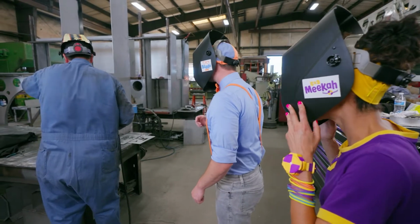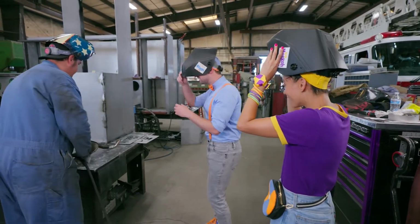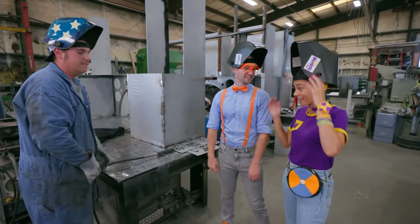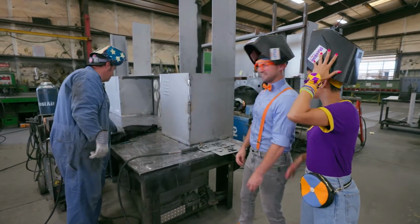Whoa, cool. Is it safe to pull up our helmets? Yes, it is. Oh. Whoa. I can definitely see why you need a helmet. Yeah, that was really, really bright. Yeah. Hey, do you mind if I try? Of course you can. Whoa, cool, Blippi.